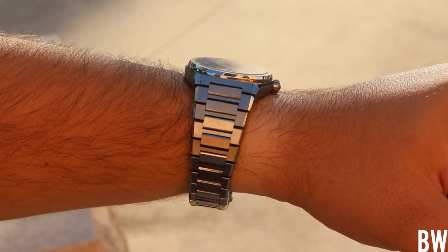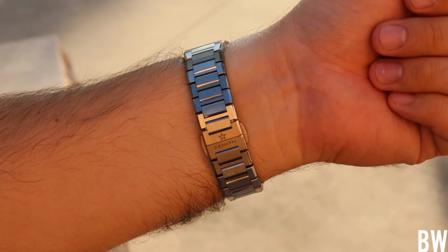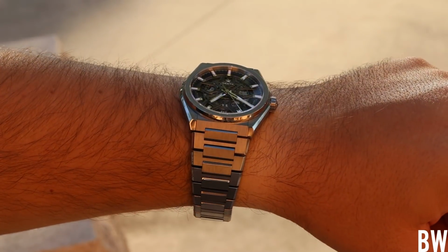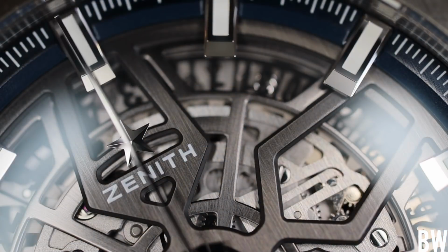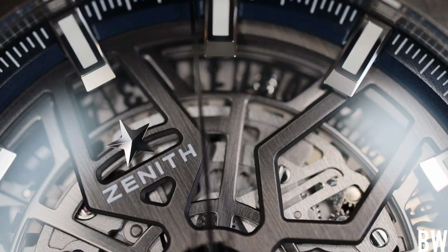Wrist check as we begin today's watch ramble. I am wearing the Zenith Defy Classic 41 millimeter open work dial, grade 5 titanium bracelet. It's an integrated watch. It is one of the most dynamic and beautiful and interesting and cool watches that I've purchased to date. It really is one of my favorites in the current rotation.